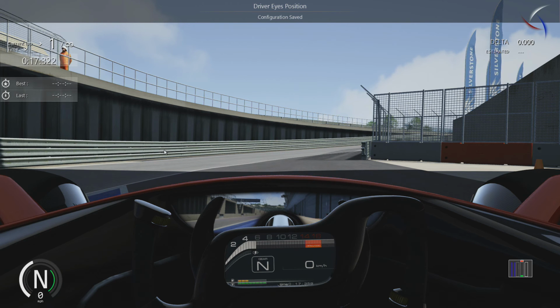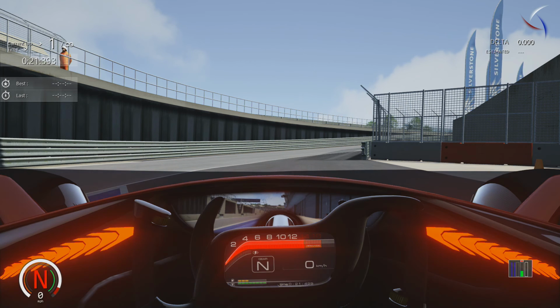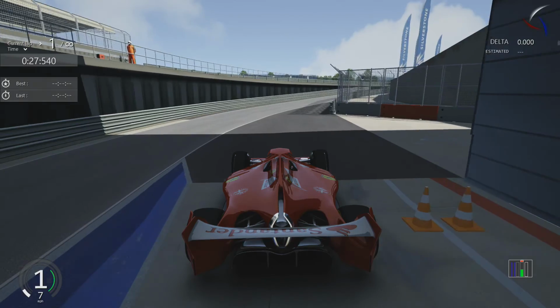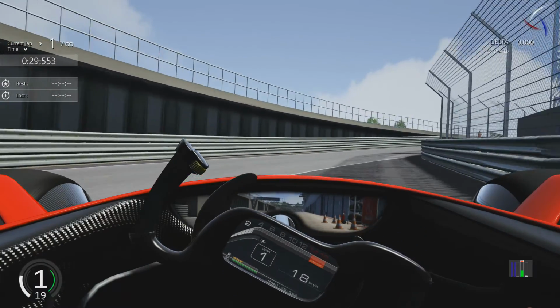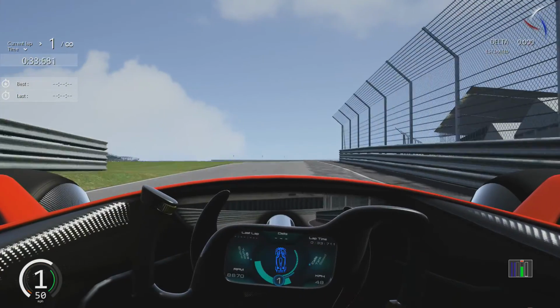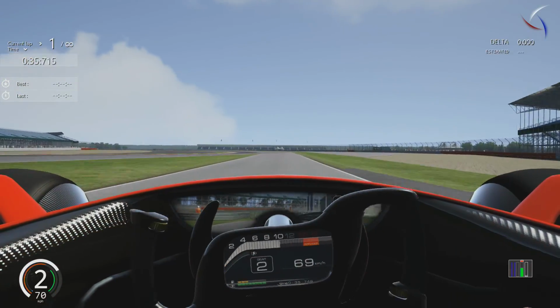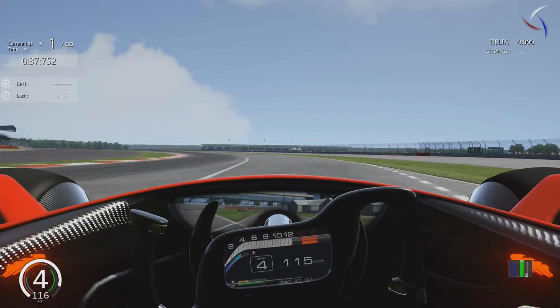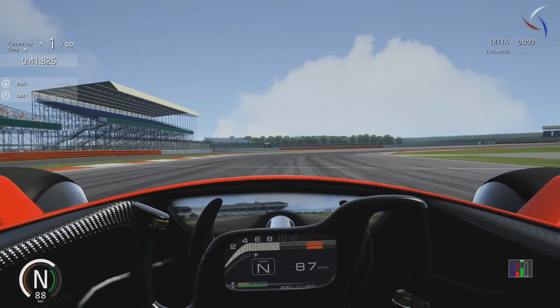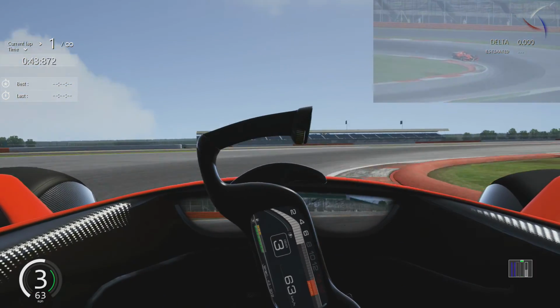Welcome back to Assetto Corsa, and today we're going to be looking at the Ferrari F1 Concept by Virtua Simulazioni. And this is a very interesting car because it doesn't exist in real life. It's merged, isn't it? It's an F1 car, concept car, and their own ideas. It's a very difficult car to describe in terms of a real sense because, like we said, it doesn't exist.